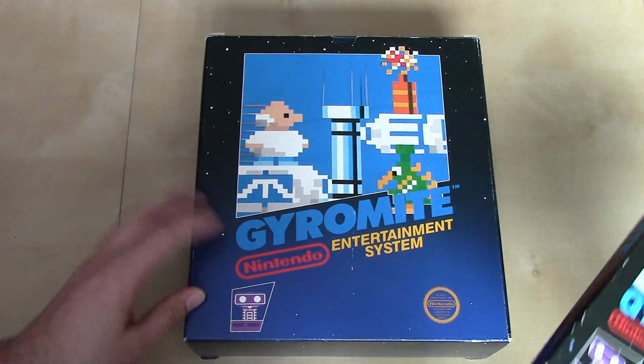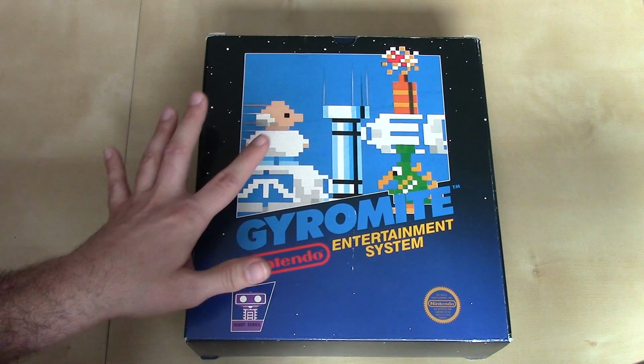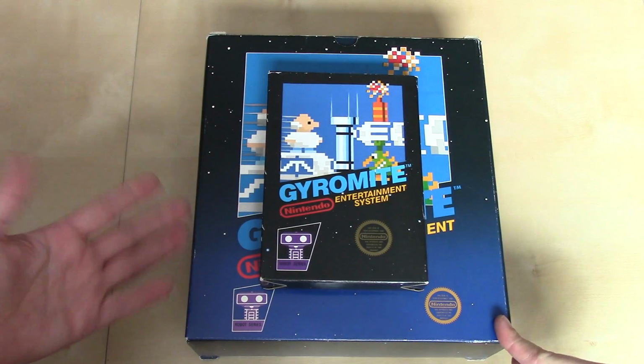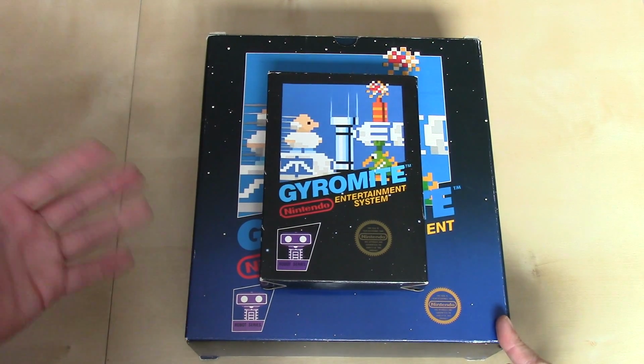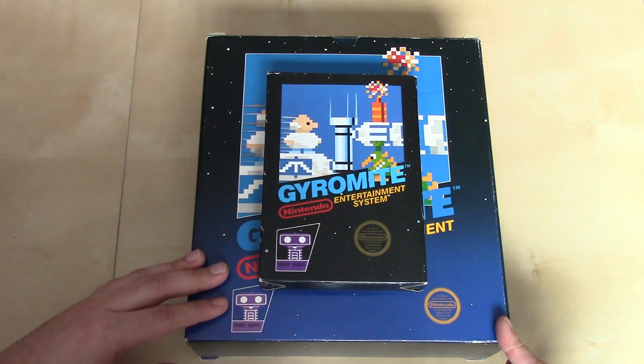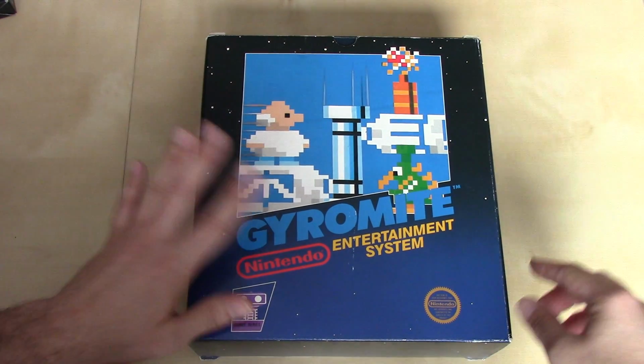The not so common way is what is known as big box Gyromite, and this is the more rare configuration of the game. Gyromite itself, all the pieces are incredibly common. They really aren't worth all that much. What is worth a lot of money as far as Gyromite is concerned is the packaging for the big box version of the game. So we'll take a look at that now.